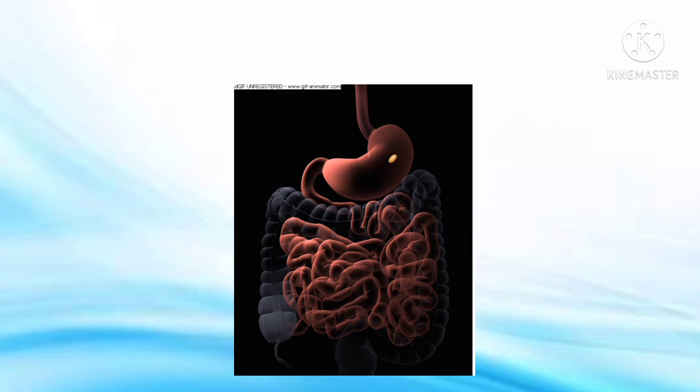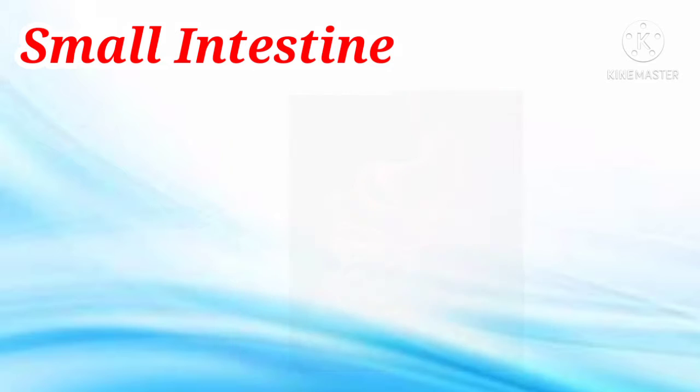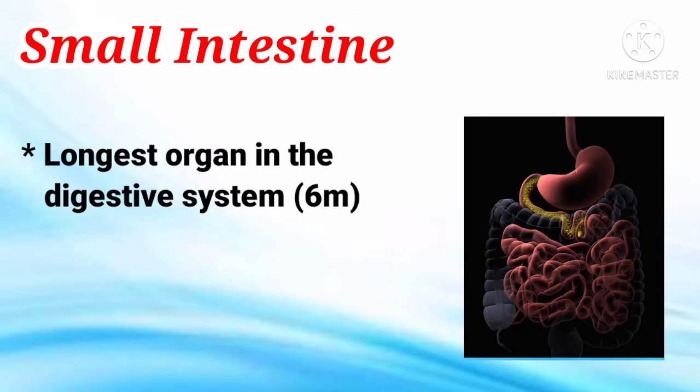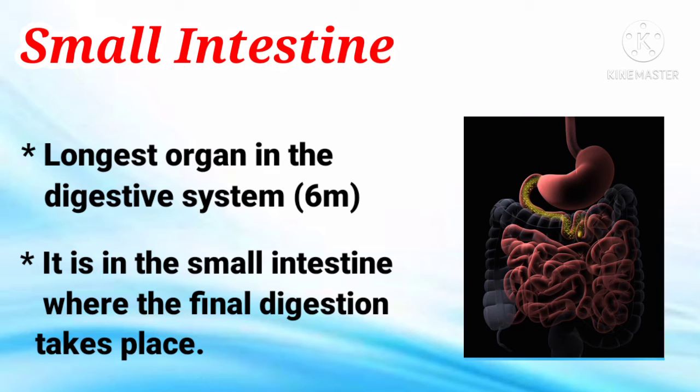There are 2 kinds of intestines, the small intestine and the large intestine. After the food is broken down into tiny bits in the stomach, it goes down now to the small intestine. The small intestine is the longest organ in our digestive system. It is about 6 meters long. It is in the small intestine where the final digestion takes place.